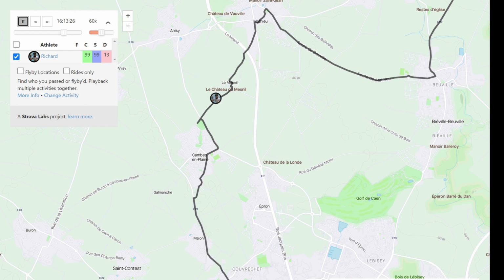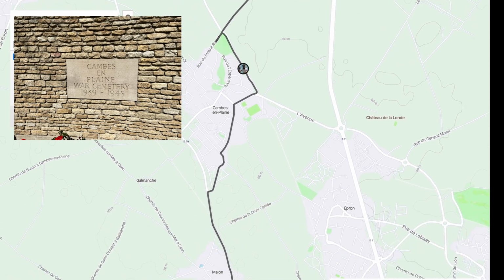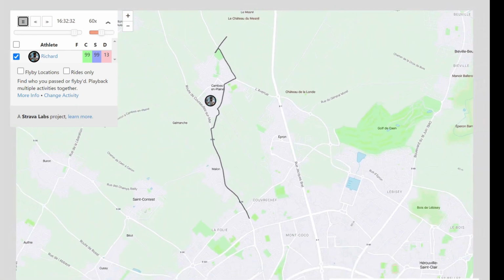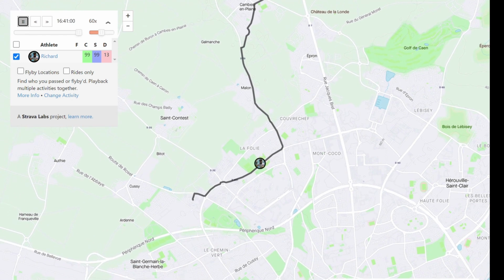So this area here is one that we'll cover, which is where Rex did his first shoot from, and then into the Royal Ulster Rifles location and the cemetery that is at Common-Plain. Down through Common-Plain itself, and down into Caen. It was starting to get a bit later in the day, bit rush hour traffic, so we headed straight to the hotel. Didn't stop at any other locations on that day.